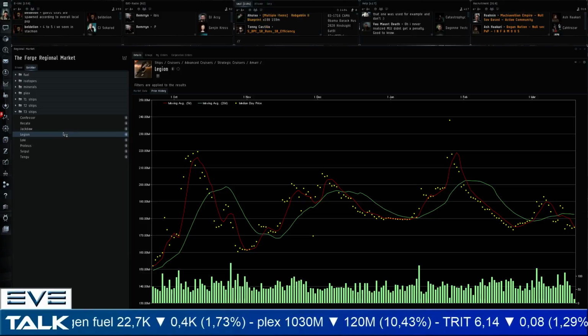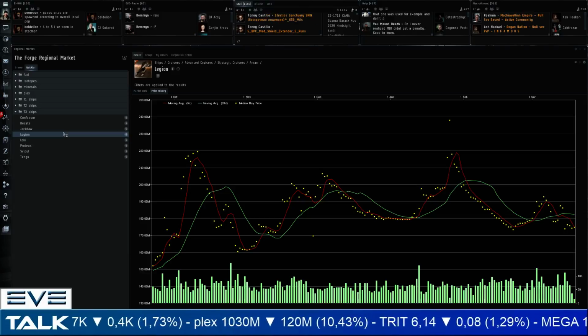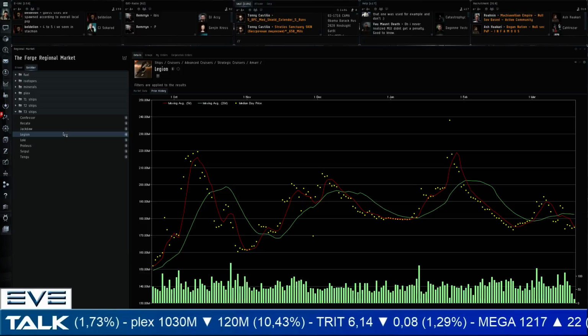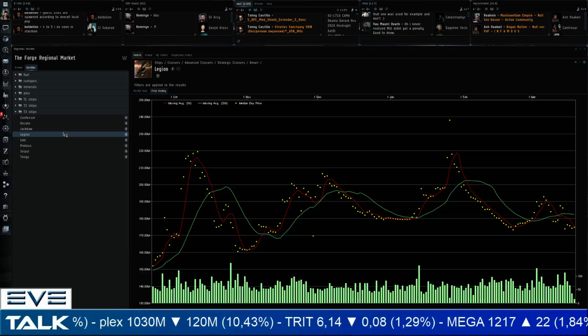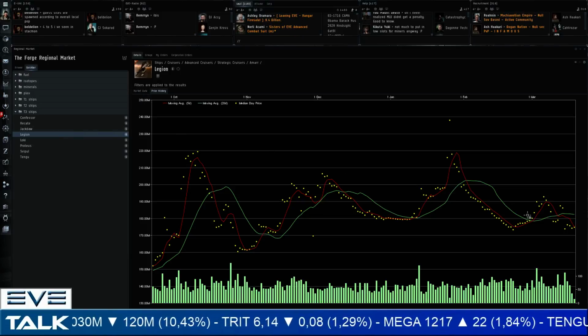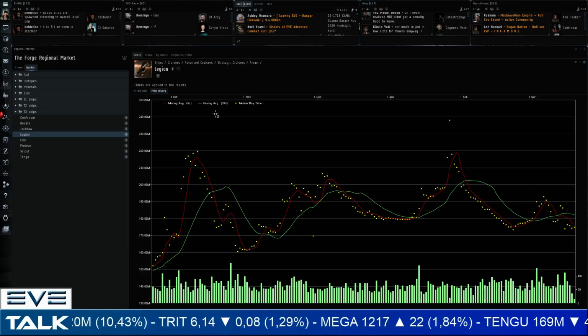We've seen the tech tree being an industry that produces way more than is demanded. The tactical destroyers did change that, but are we back in that scenario? That's hard to say at the moment. So let's take a look at the cruisers here. The Legion also going below 180 million, so a bit of pressure on that.